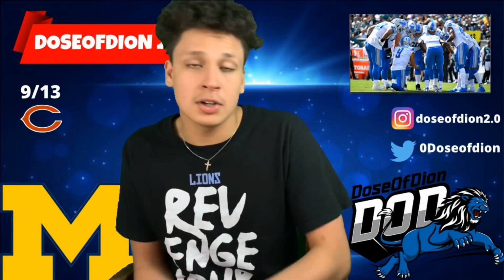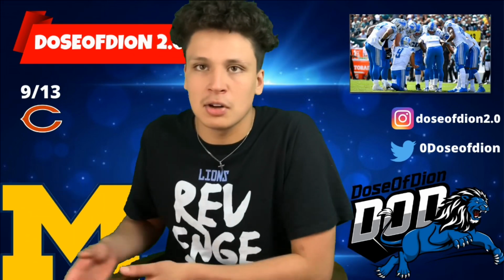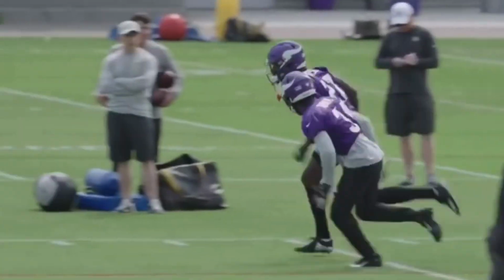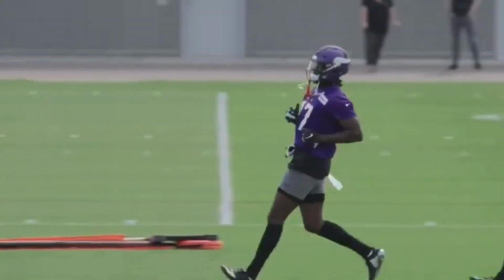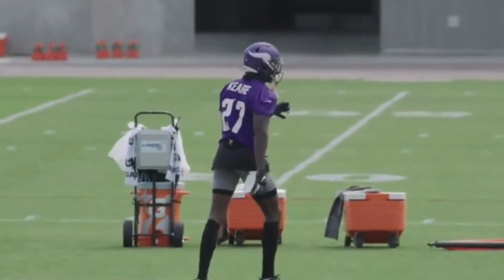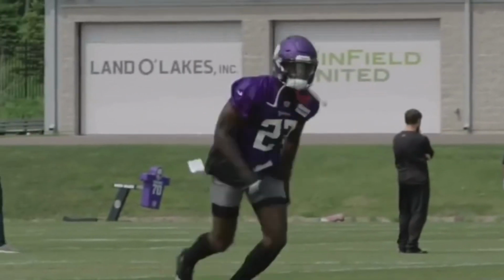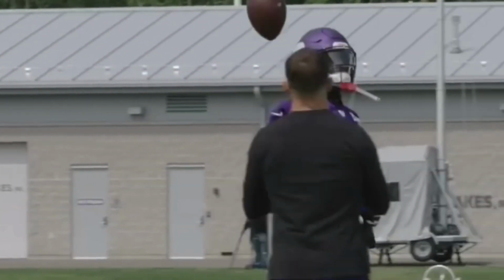You have Jaron Kearse, who you brought in this offseason from the Minnesota Vikings on a short-term cheap deal, who has the potential. We know what's there. He's different than any other guy we've had in the safety position last year, right? He's 6'4", 205 pounds, an athletic freak that can really help on the 3 safety sets that the Lions love to utilize. So you bring in your new safety.